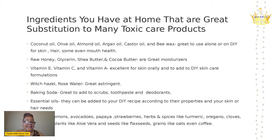And essential oils are the best, because essential oils have different properties. Some are anti-wrinkle, others help you build collagen, and others help boost the skin color and make sure that everything is even. So depending on the properties of the essential oil, you can add it into whatever you make.